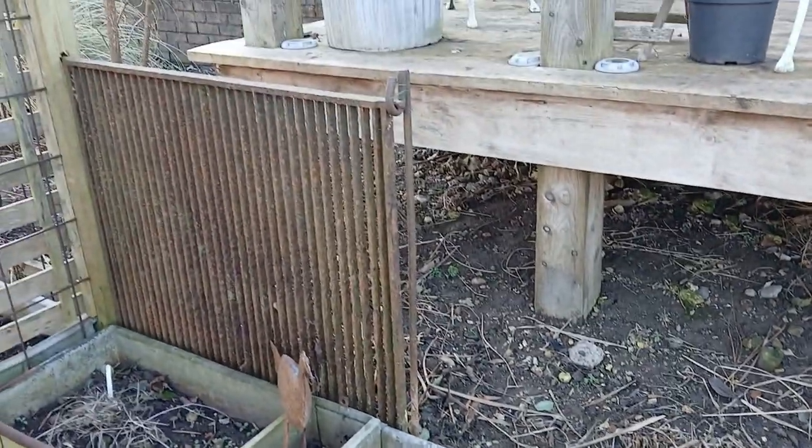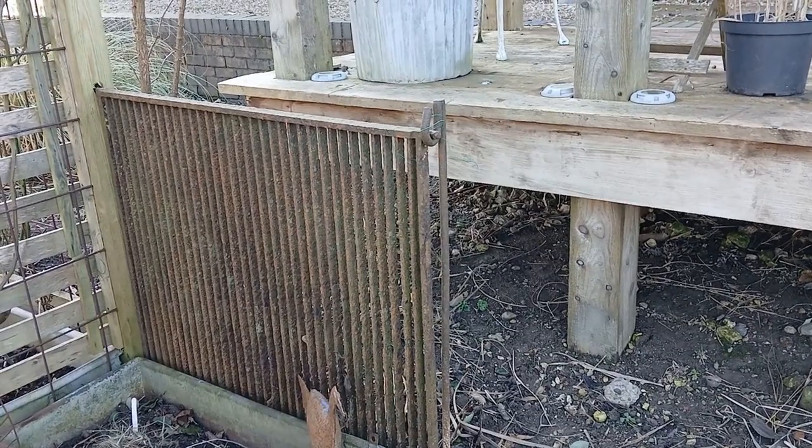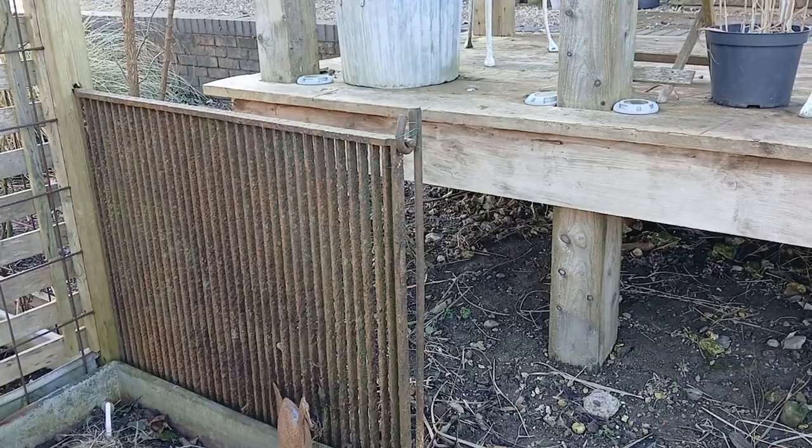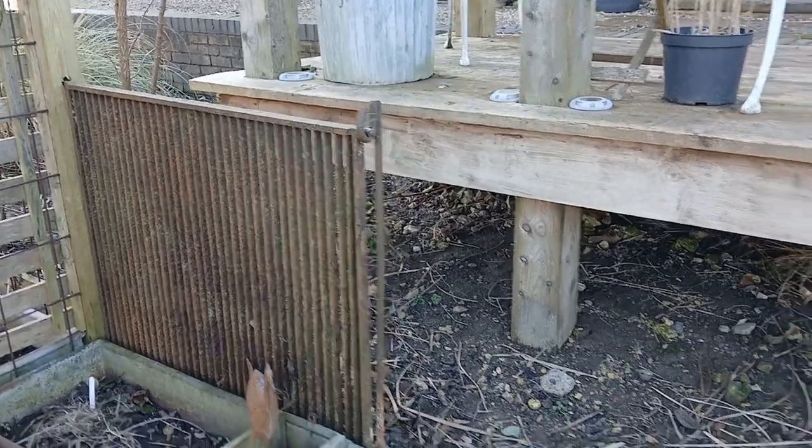I said I wanted to take that metal structure away anyway. I didn't feel it was really offering anything to this section. It wasn't doing it any good whatsoever.